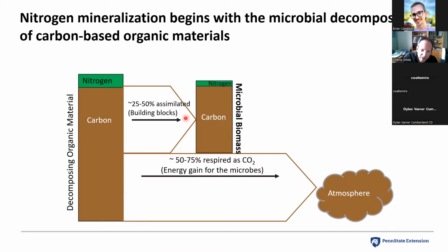And the other thing that they're doing is they are using some of that carbon to build their biomass, right? They want to grow a bigger cell, and they want to divide, or they want to lengthen their fungal hyphae through the soil. And so the proportion of carbon that the microbe uses to build its biomass, versus what it uses to generate energy and respires into the atmosphere as carbon dioxide, is called the microbial carbon use efficiency. And that can vary. So the efficiency is how much they build into their biomass. That can vary from anywhere from 25 to 50%, is typically what people think, but in our tool, sometimes we see that vary up to 75%.